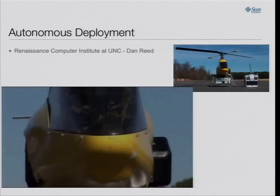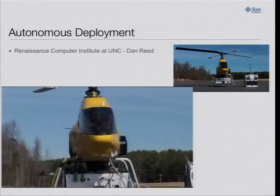And this is cool, like if you're studying volcanoes or something like that, and you really don't want to go in there and deal with that stuff, this is a great way to do it.